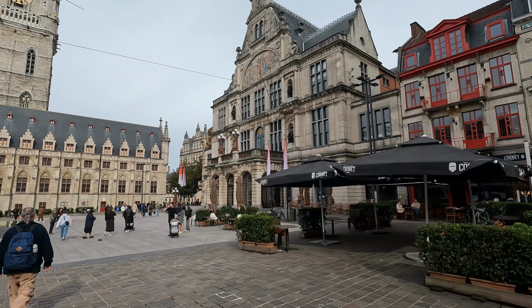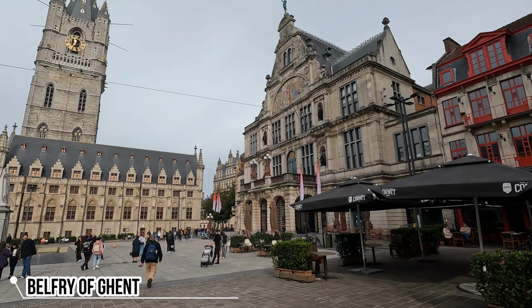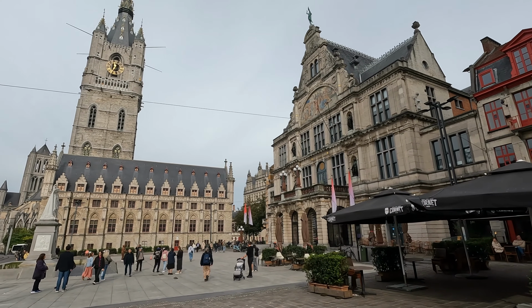Just across the square from the cathedral is the Belfry of Ghent, where you can pay to go up to the top of the tower. No need to book online for this one, just pay on the door. Ticket purchased, €11. Let's go to the top of the tower.